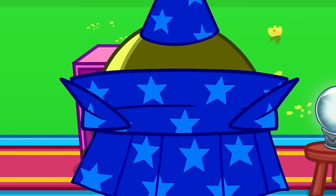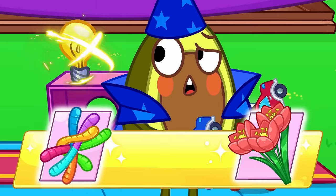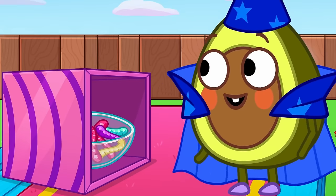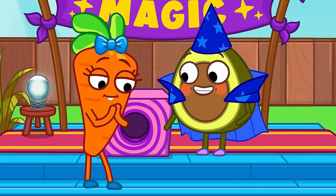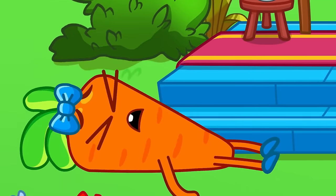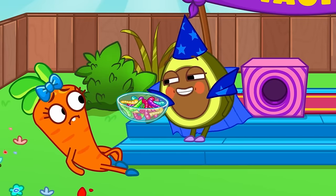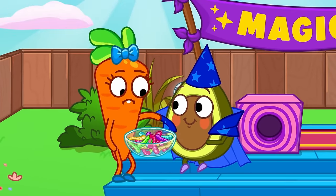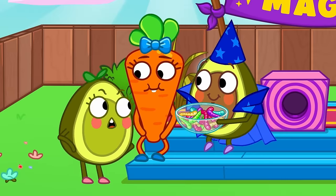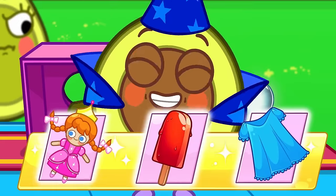My turn! What will Pit pick for Carrot? Pick something better! Guess what's in the box? Yikes! It's worms! Almost! Yum! They're candy worms! My turn! I won't be scared! Pick something good, Pit!